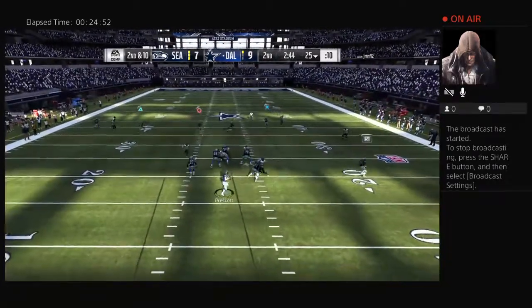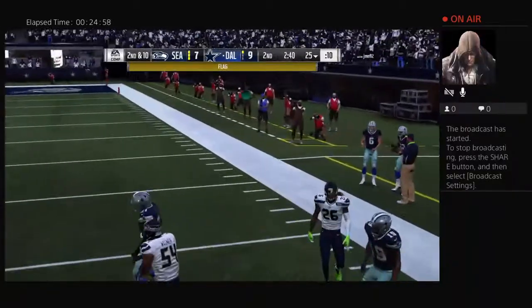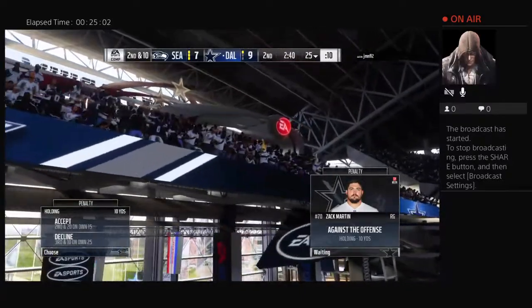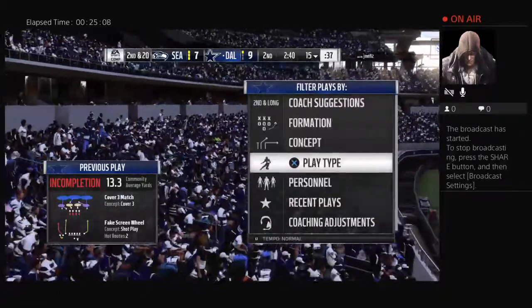Throwing again. Prescott on 2nd and 10. And that's going to wind up incomplete. However, we do have a flag down. Let's check in with our referee. That's on the Pro Bowl guard from Notre Dame, Zach Martin.